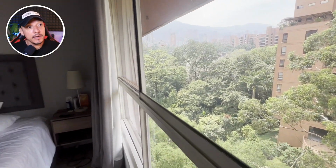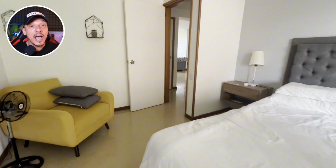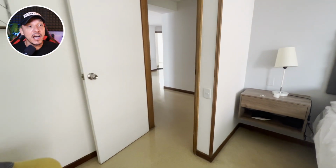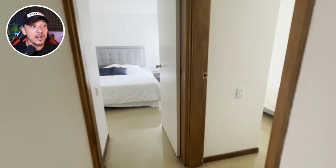Again, when I do my analysis on AirDNA, I always go super conservative, even though I know that this could rent at 80% occupancy, because that's what I get on mine. I always calculate at 60% occupancy.